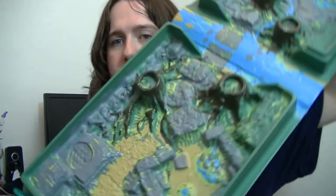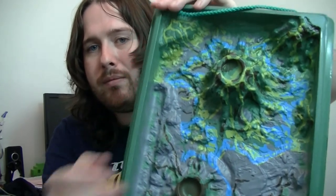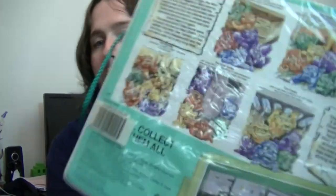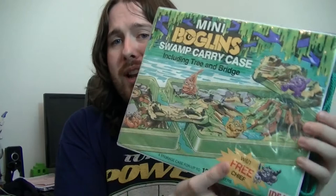You get a Velvety Bridge, and you get the treetop bit as well, and I'll show you the inside of it now. And there's the inside, so it's like a little playset where you can put all your Boglins in, and they can go and play around in the swamps and stuff. But it's quite big, and then the bridge bit goes inside it, and I'm very happy to have it. Like I said, I never saw this as a kid, but I definitely would have got it as a kid, and behind it, it's got all the stuff about the mini Boglins and everything. It's very, very cool. I'm really happy to have that. So yeah, that is the Boglins Swamp Carry Case.